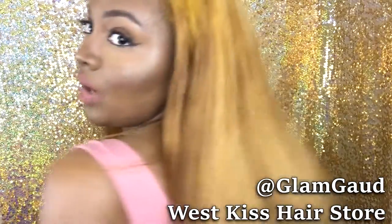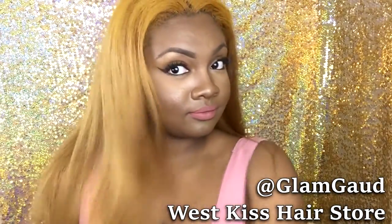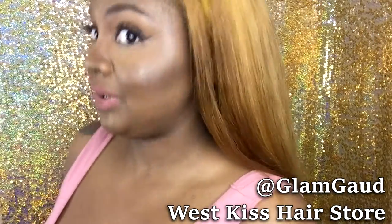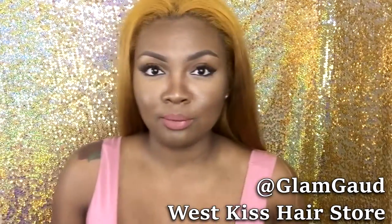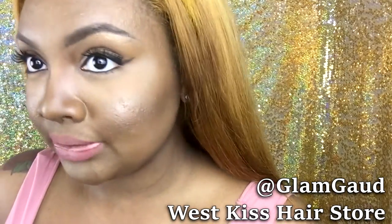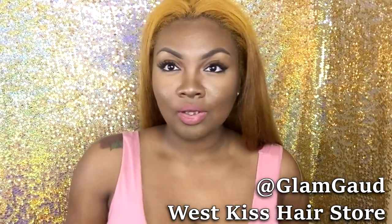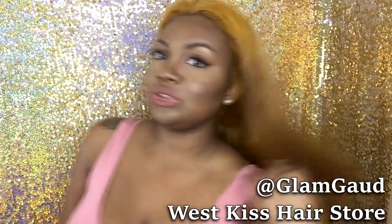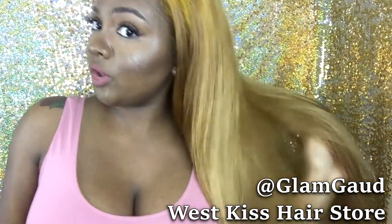Moving it so you guys can see how it acts. And it's soft, y'all. I know you can't really test that out, but believe me, it is soft. And soft hair is very important to me. Virgin hair that's soft.